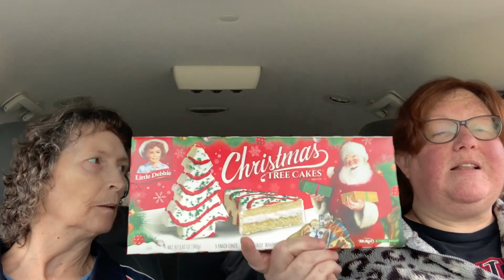She comes out with her Christmas stuff. So I got the Christmas tree brownies. There are 5 of them. And I got the Christmas tree cakes in the white frosting. They also have the brown one, but I didn't see that there. And I do have some gingerbread cookies at home. Got those at Wally World. Those are good. So finally found these.